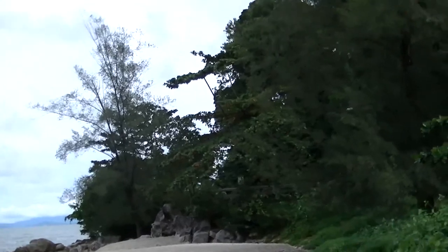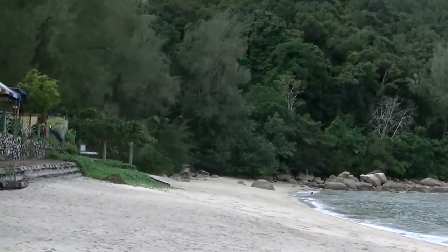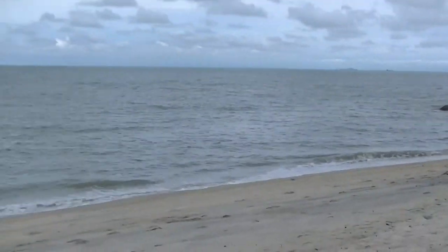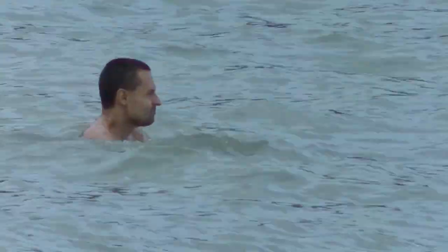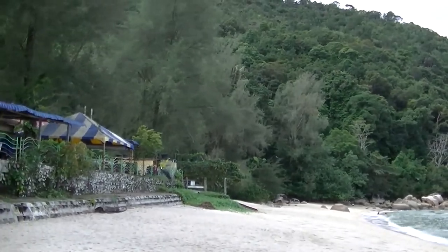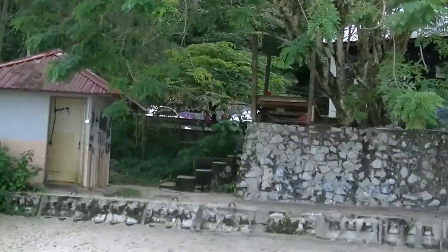So it's quite small, this beach here. Though the sand is nice. Oh no, actually, yeah, quite small. But it's okay, I guess. And that's the Tropical Spice Garden. Oh, there are more police there. So, yep, that's about it. My report on this place here.